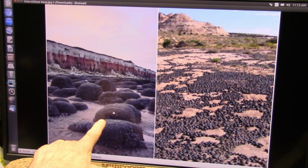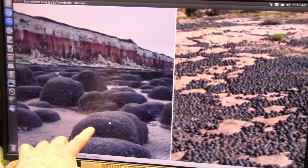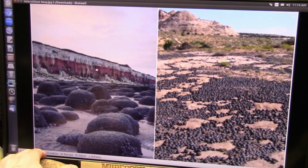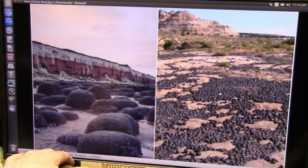You see again? That's stuff growing on there. That's some kind of moss or something. And these are those gigantic balls. And they happen to be big because this creature was big. And it's all eroding. This is on Huntington Beach in United Kingdom. And these are the Moki marbles, another layer of skin.